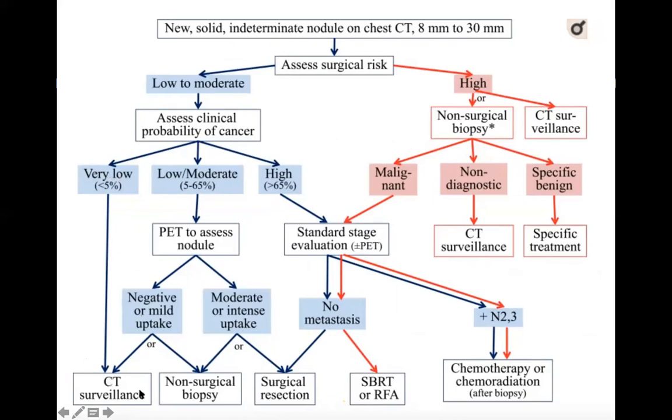And very low, CT surveillance, low to moderate, you go down, do a PET scan. If a PET scan is negative, you can either do a CT surveillance or you can do a CT-guided biopsy if there's mild uptake. If it is moderate or intense uptake, you do a non-surgical biopsy, depending upon the patient's choice, or you can do a surgical biopsy, okay? And then if surgical biopsy is present, on table, you can actually do a frozen section and follow it up with surgery.